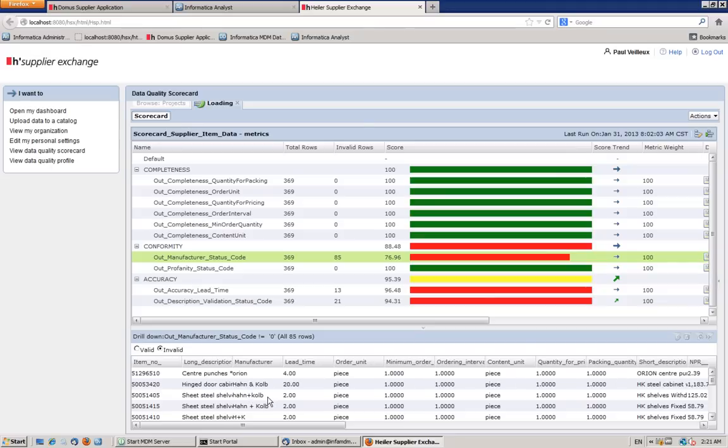As part of Domus's data quality process, we're able to take information like this and correct it. So what we're saying back to the supplier is, you know what, your data isn't quite up to snuff. Here are the particular problem areas that you need to address. But from Domus's perspective, we've actually gone in and corrected that, and I'll show you that in a later section of the demo.